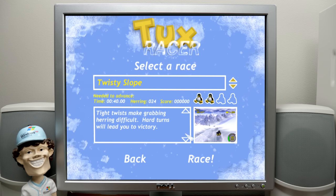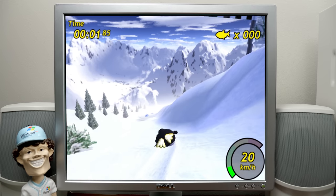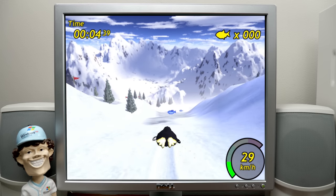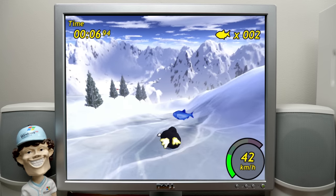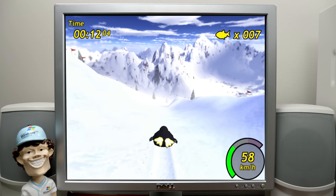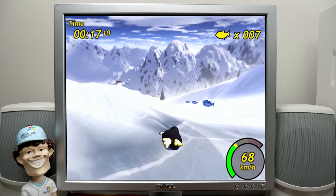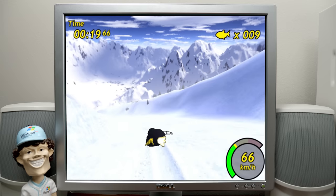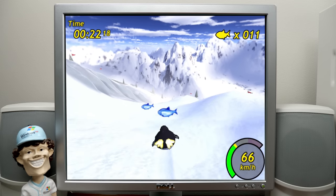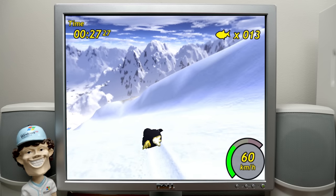Woo! Okay, twisty slope. Tight twists make grabbing herring difficult. Hard turns will lead you to victory. Okay. Let's go. I think we'll just do this one and we'll call it a video. I didn't even see what the qualifying time was, but I assume you have to collect all of these. Oh no! Oh my gosh, that was way too wide of a turn. Oh no, that's gonna really screw me up.